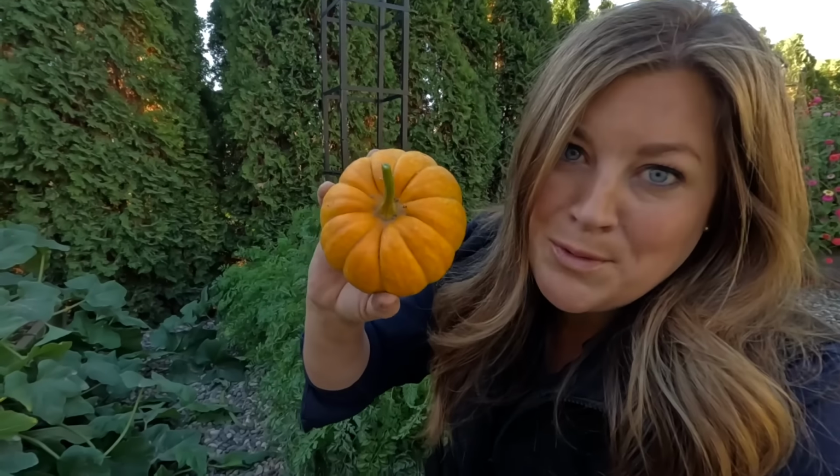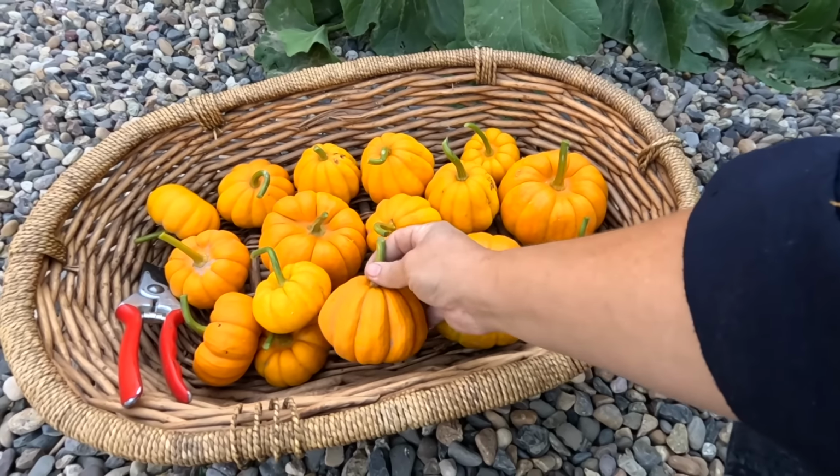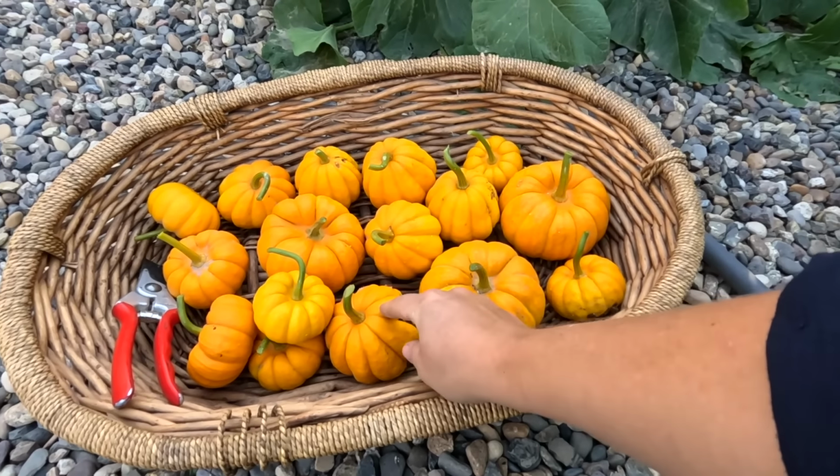So I'm happy to have a few that are a little bit bigger. I think we could do that with this one, this one, this one, and maybe one of these. This would be really cute, like more of a Samantha size pumpkin.